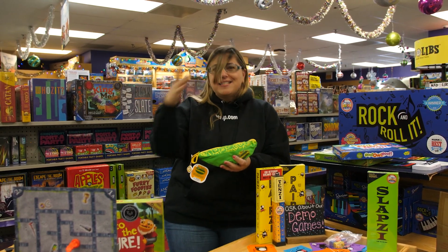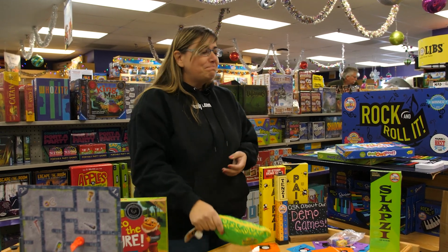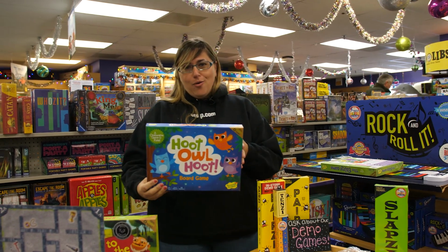And then it also grows into the adult Bananagrams game, which is nice because then they feel like they're growing with the game. Another game that I really love and I have personally at home is Hoot Owl Hoot.